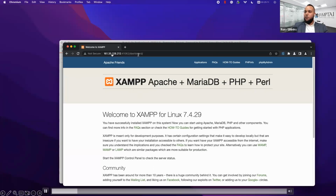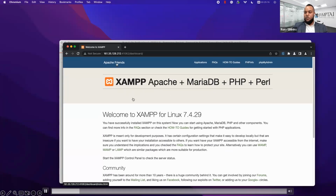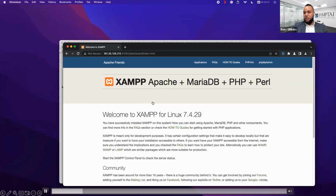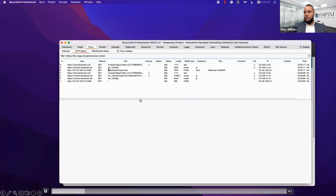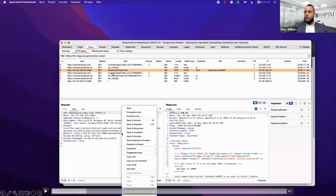So in this example, we visited the web page, and this is a XAMPP web page. It could be your website, it could be your WordPress website, your company website, it doesn't matter. But in this example, this is a technology that's used to build a web application. And here we're starting to inspect the application. So once we've visited the application, the website, we saw that this is the dashboard page that is brought back to us. And these are the requests.